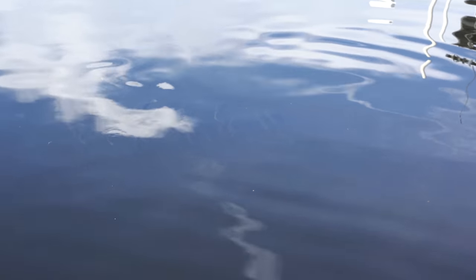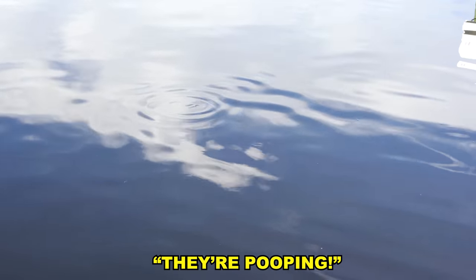Thank you. Today, guys, we're going around on the boat. We're looking in all these little tunnels. Look at all the fish. Look at all the mullet. See them? They're pooping. Today, we're going around in my canal on the boat.